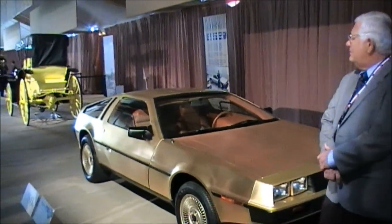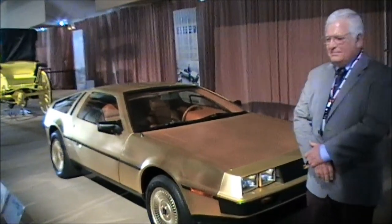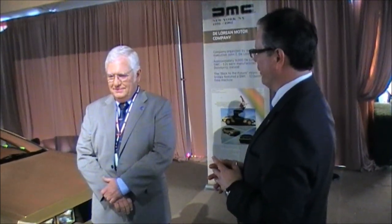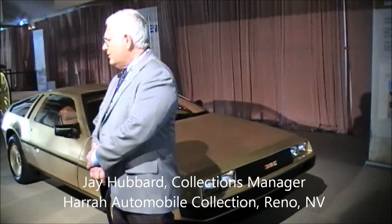So I think we have the first car over here next to it, the oldest running car in America, and then on the other end, really a gold-plated indulgence at that time. And Jay Hubbard is here from the National Automobile Museum in Reno, Nevada, the Harrah Collection. He is collections manager, and he's here to tell us about this wonderful gold-plated DeLorean. Collections manager, that means I get to play with the cars.